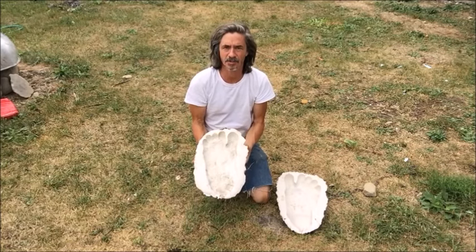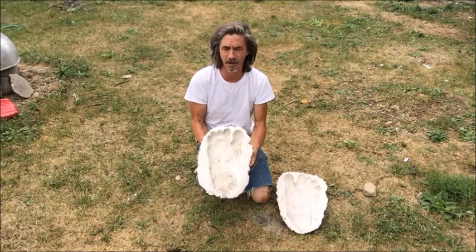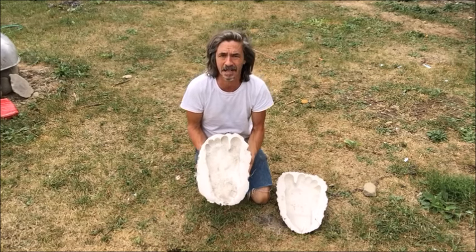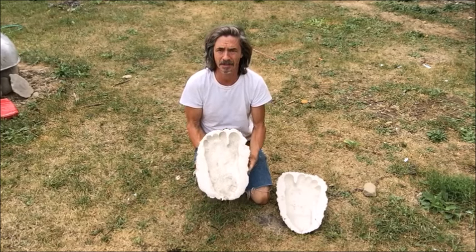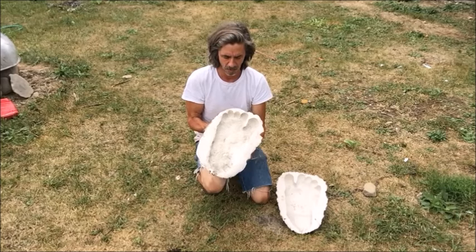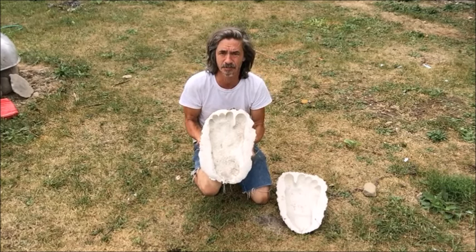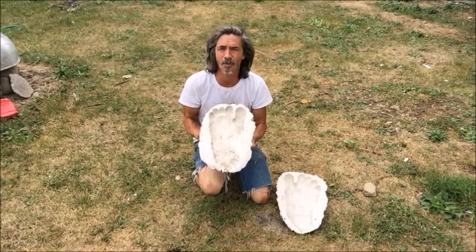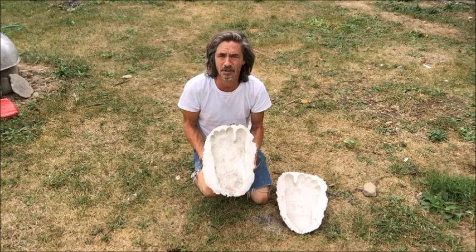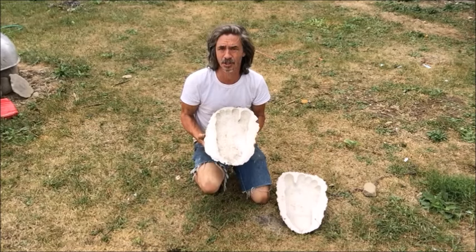Now, this is a direct cast from a Sasquatch's foot, and these are very rare, and it's probably the only example known to man. These are extremely rare. This is an actual print. It's a mold taken from a Sasquatch's foot. You're like, well, how? I'm sure you're asking yourself, well, how did you get this direct cast? And it's very logical, and I'll show you.